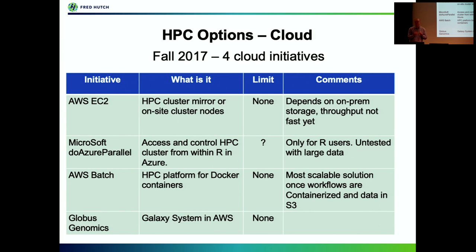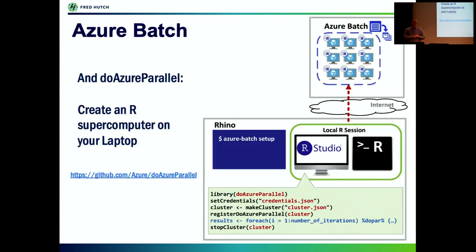The first thing, since we have a cluster, like what can we do to just move it into EC2? Microsoft came to us, they actually came up with an Azure. They actually implemented R in their Azure cluster, and I'll show you a slide on that. And of course, AWS Batch came out a few years ago. Globus Genomics, that project never quite got off the ground. I think we're still trying to work on that. And what's not on here is we've actually got a small cluster running in Google right now. Just cover this really quick.